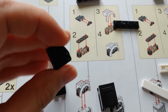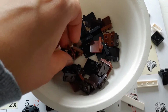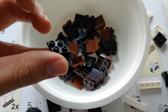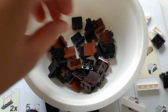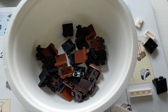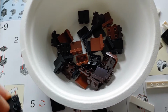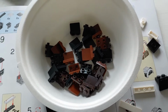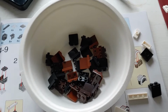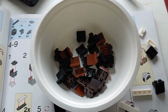That sucks. I still have enough of those bricks, but I hope I will not have to use all of them, because one is broken. I think I can place it somewhere where you can't see it, but I don't know. I hope there will be a place where you can't see it. We will see.